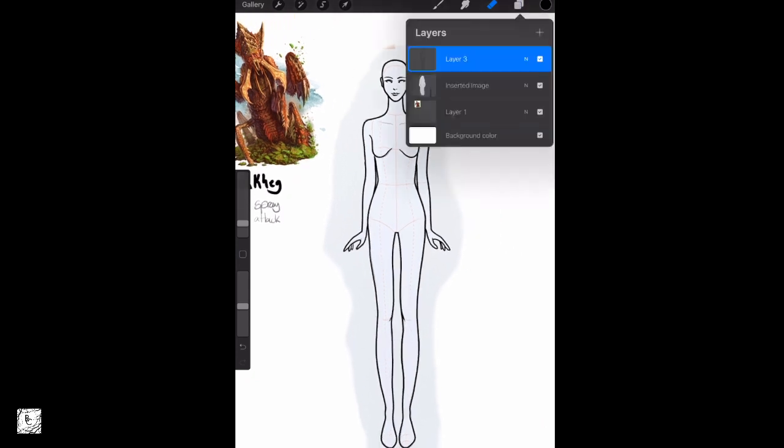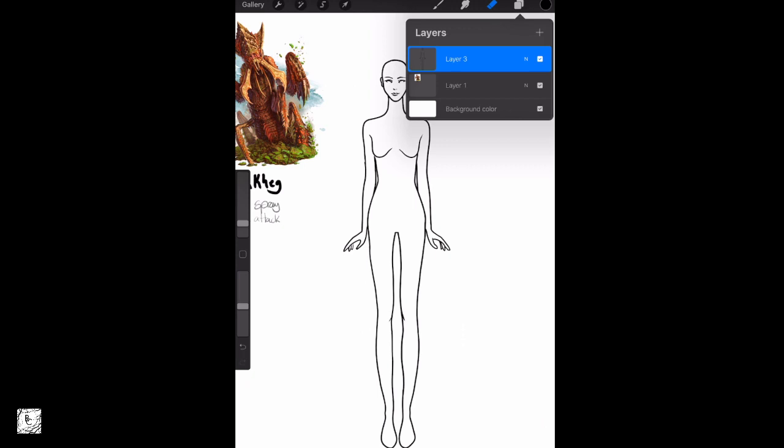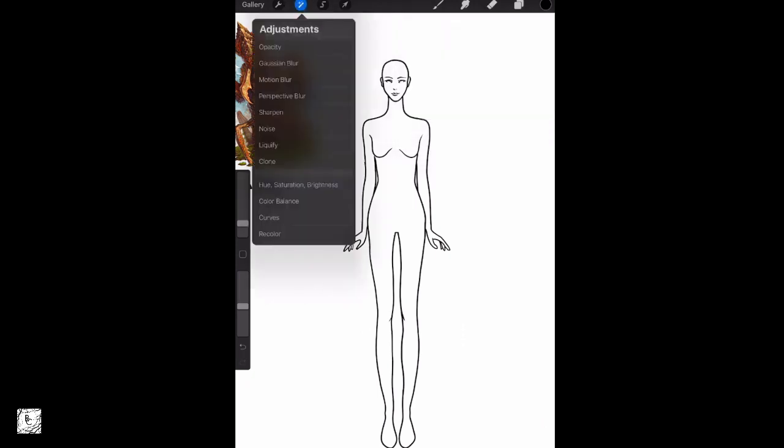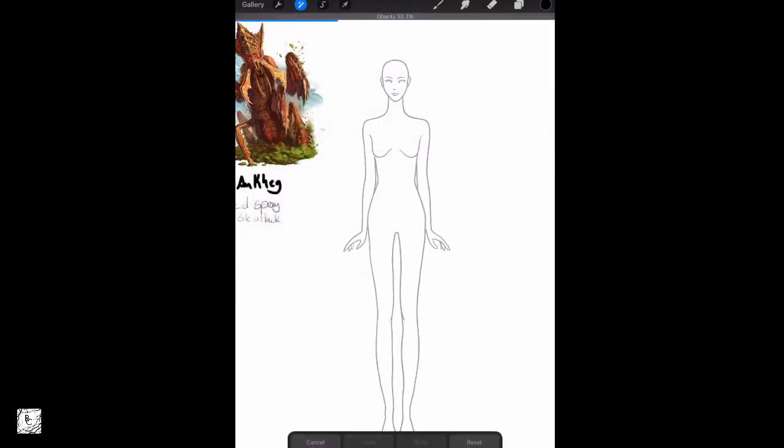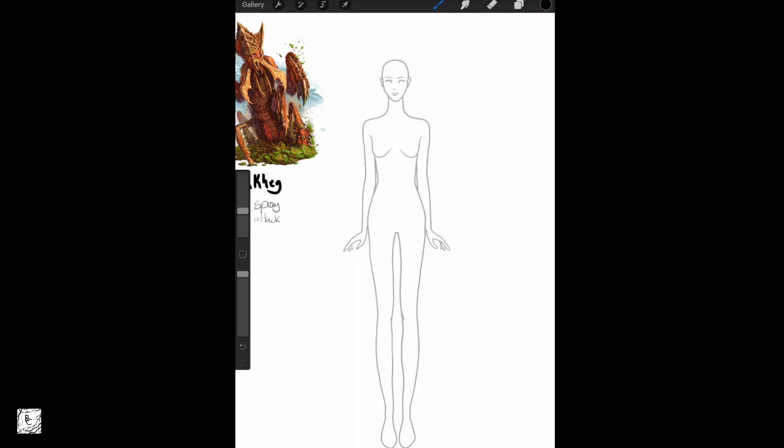Okay, so I can go ahead and get rid of that layer of the line art because I really don't need it anymore. So I'm going to make this layer, just drop that opacity here. And there's a few things that I'm thinking about.